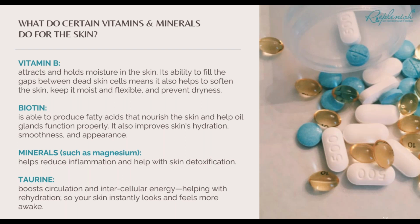Taurine, which is an amino acid, is not only amazing for your brain cells and cognitive thinking, it also boosts circulation intracellularly and gives energy. So it helps rehydrate the body. The skin looks amazing, along with other amino acids and other vitamins and minerals. It brings a whole new gamut of looking at the skin, using IV hydration therapy in a new way.